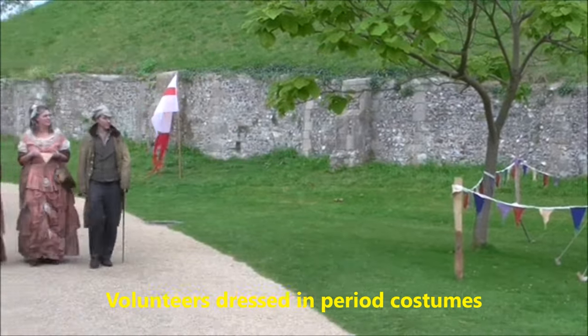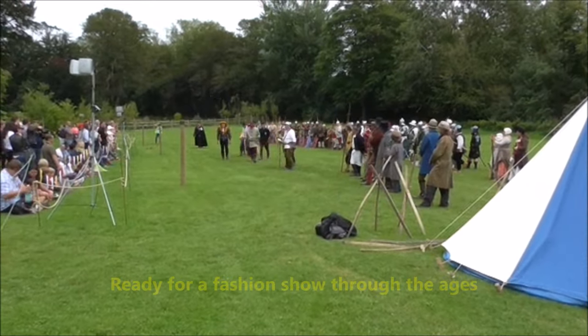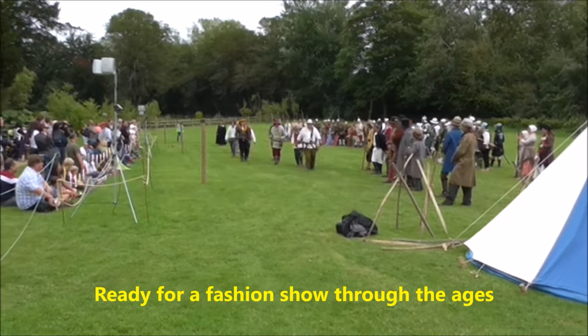Volunteers dressed in period costumes, ready for a fashion show through the ages.